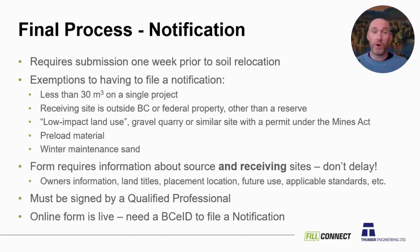So as we've seen before, we've gone over that form. We know it requires a lot of information. You have to have full owner's information, land titles for both source and receiving sites. I think that's going to be a tricky one for some people, getting used to getting that information from your receiving site, when really the receiving sites have been used to collecting all the information from soil they're receiving. And you have to have information like, where is that soil going on that receiving site?